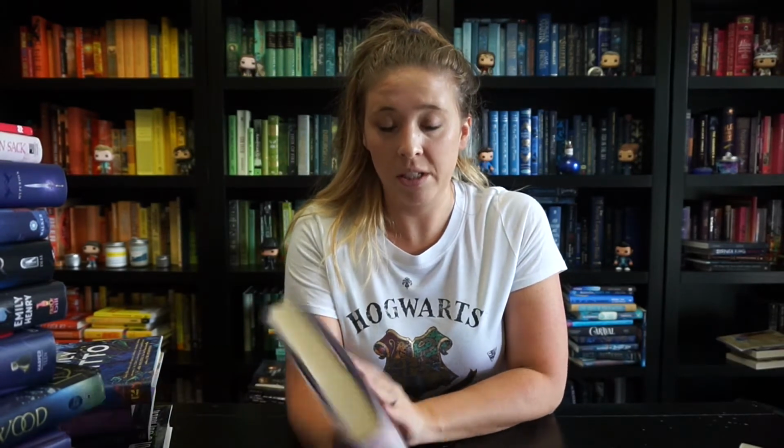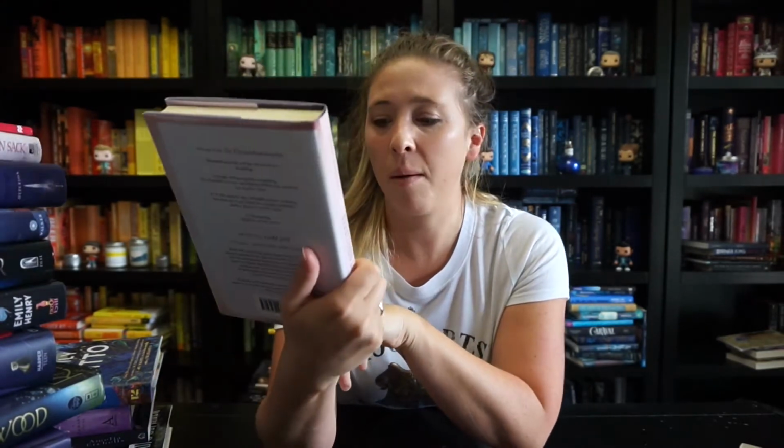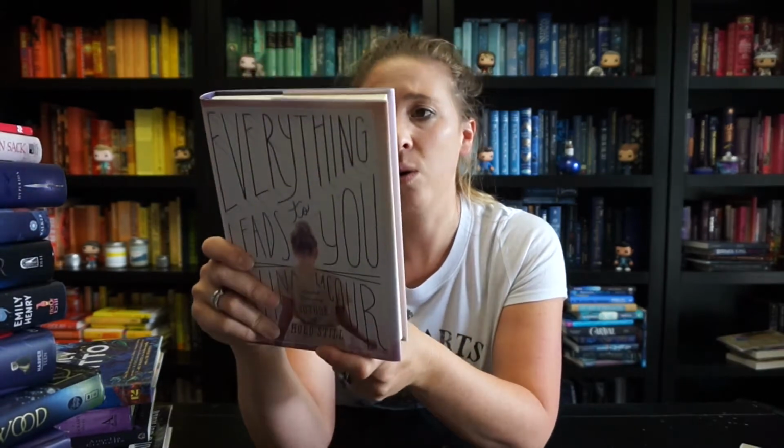I was really drawn to this cover. First of all, hand lettering. Second of all, pretty. Look, I mean, it's so well done. It draws it in. It goes along with the Everything Leads to You idea, using leading lines with wording and photography. That was really well done. So I'm pretty sure that's why I got it, besides the fact that I have read Hold Still and I loved it.